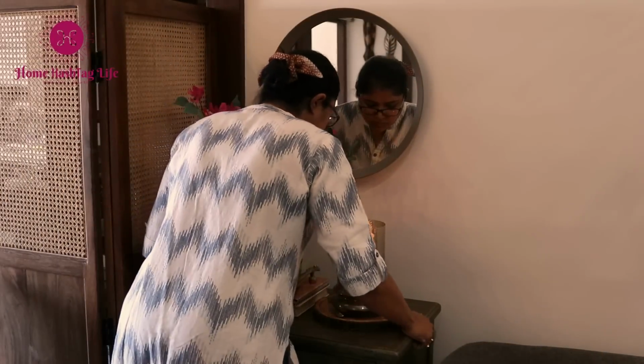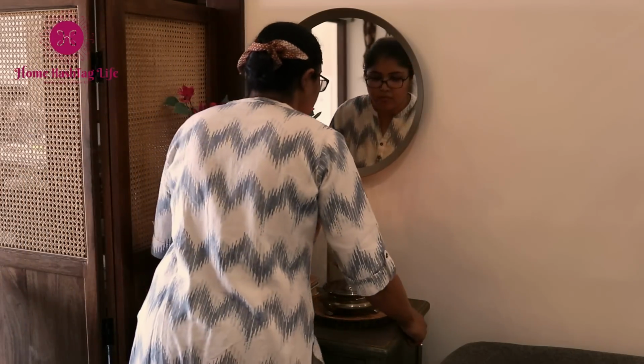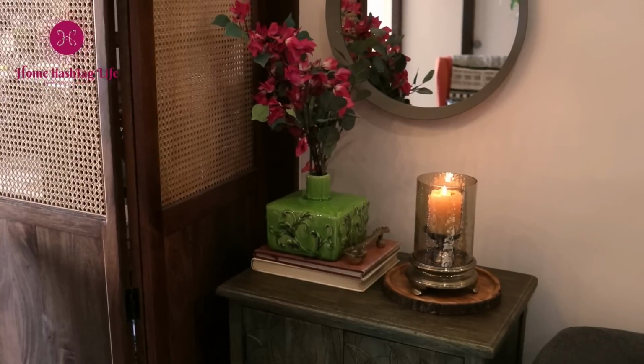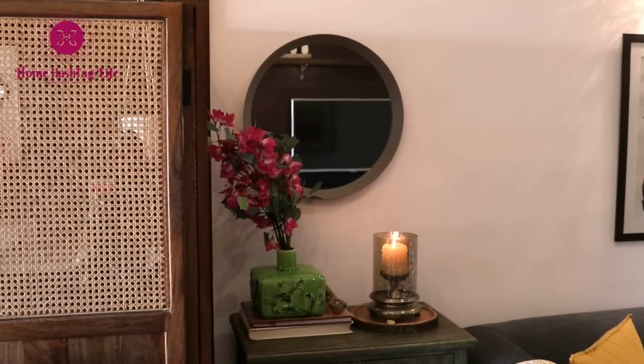And don't forget to scale the area or furniture when you are placing any mirror. The mirror, the sideboard and the decor all together created such a lovely coherence.